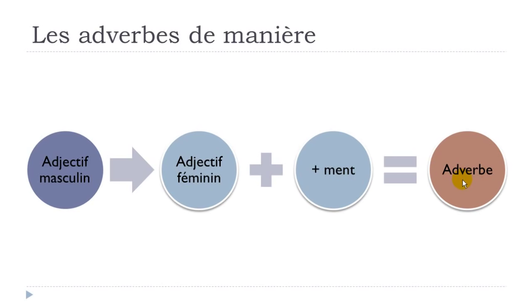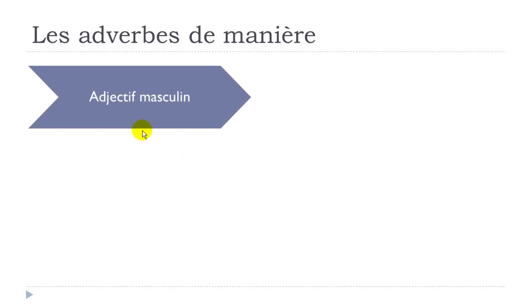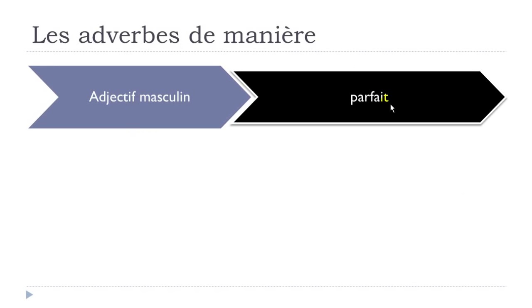So, it sounds quite easy. It is not that difficult, okay? But then we'll have a look. So, we'll take a first example, an easy one. And this is parfait, okay? Parfait means perfect in English. Okay, it's not that far.